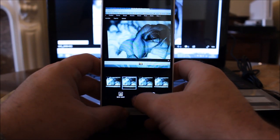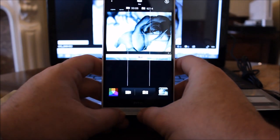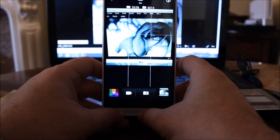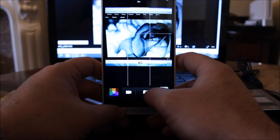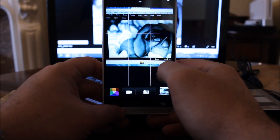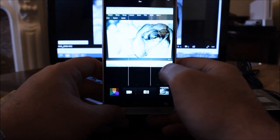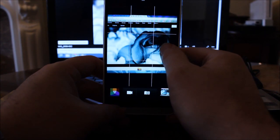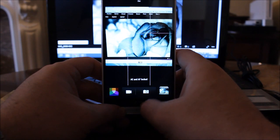It's kind of picked out the best one for me, but at this point I don't actually want it to choose, so I'm just going to go back into the camera app. So there we go. Now, one of the things you can do as well when you're using it, although you take a picture by pressing this little camera icon down at the bottom, we can just press anywhere on the screen, and that will then set the autofocus and automatic exposure for that particular point.